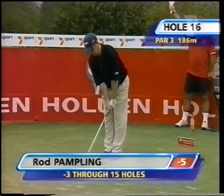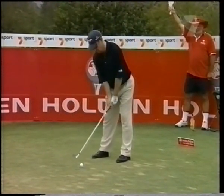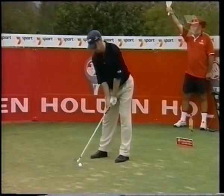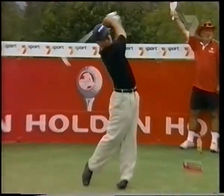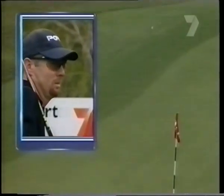Pampling on the last of the par threes. Third most difficult hole of the week, this 16th. Has hit some beautiful irons today, Rod Pampling. Just coming up a little bit short, just catching the fringe on the right. Pin today, 28 paces on.